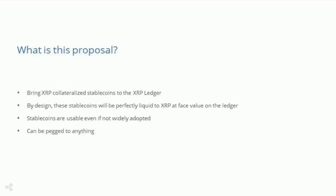Now, in some of those systems, you can actually redeem the stablecoin for the backing asset. In some, you can't. What's interesting about this proposal is that the stablecoins are perfectly liquid to XRP at face value on the ledger. So in other words, if you have a dollar in a dollar stablecoin designed on the system, what you have is a $1 claim on XRP enforceable by the ledger's payment mechanics. And the reason that that's important is with some other stablecoin designs, if the stablecoin isn't popular, it won't necessarily be liquid. If it's not listed on an exchange, if it can't easily be deposited and withdrawn, it won't be that useful. By the design of this system, the stablecoins can be offered through the on-ledger decentralized exchange, and they spend like XRP. So you don't need to find some way to make them liquid. You can just spend them right on the ledger.